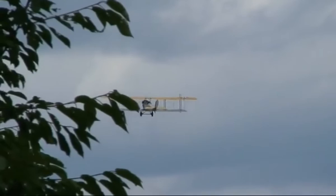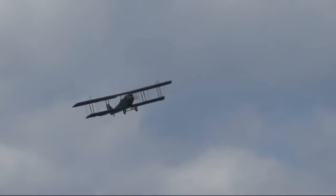Restored in 1966, the engine restored in 1997, and it's going strong today.